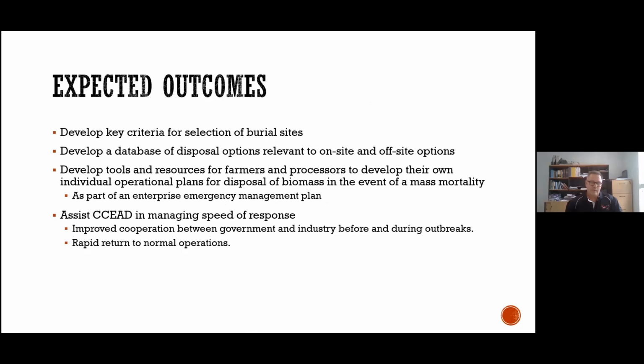Do we dispose of this contaminated material on-site, or do we take it off-site? There's advantages and disadvantages in both. On-site, obviously, there's less chance of spreading disease because we are talking about potentially biosecure exotic disease material being transported off-site if we do have to go off-site.